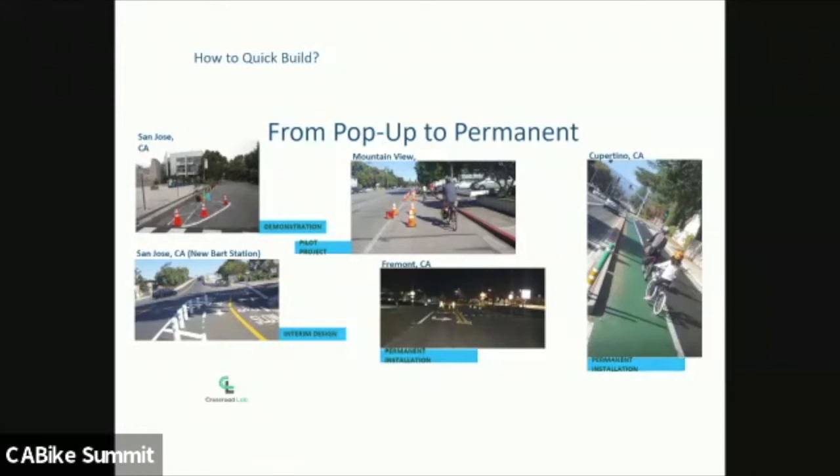And so this was really, really important to pick the right location. We actually never even built this site in the long run because they wanted to wait for a developer to come through and build it. But we used this project to build 16 miles all around the downtown.